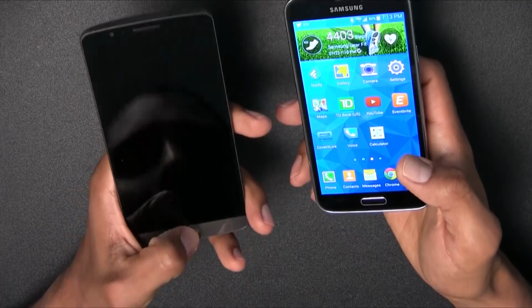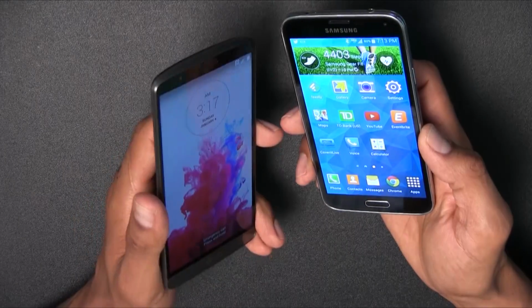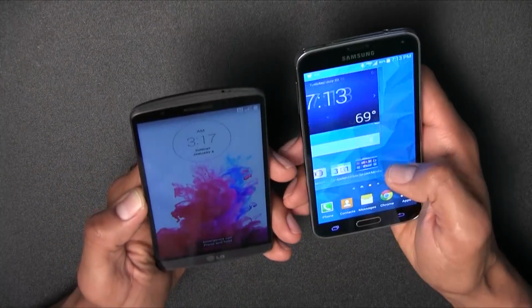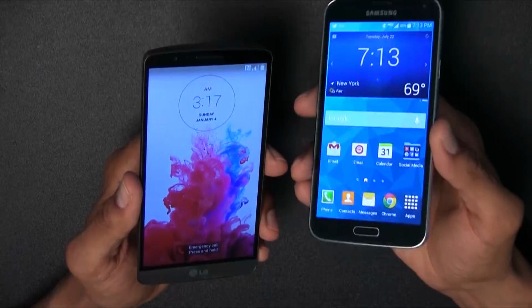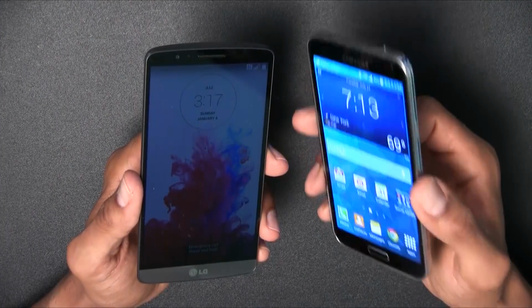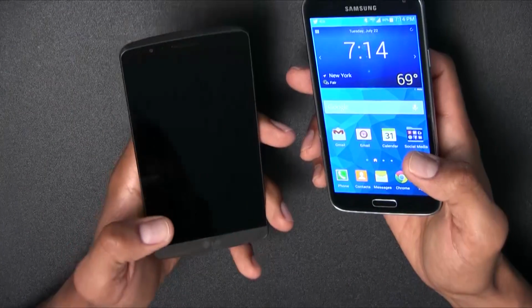Now, still in the design category, I'm assuming that the LG is not water resistant, and I'm not going to test that out because the phone is brand new and very expensive. But the S5, design-wise, is water and dust resistant with IP67 technology.